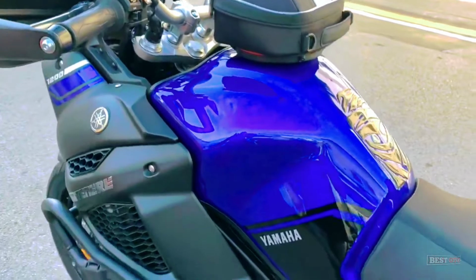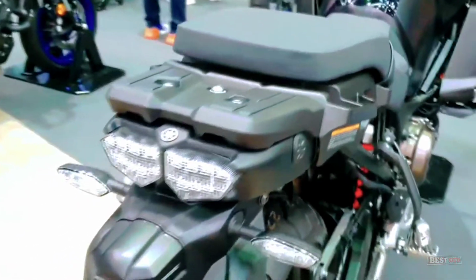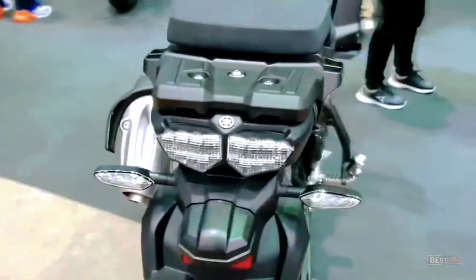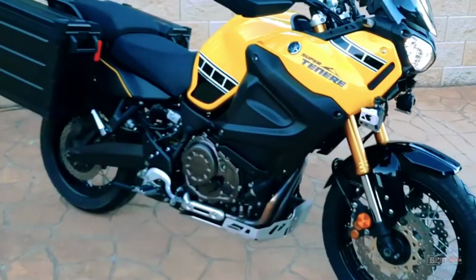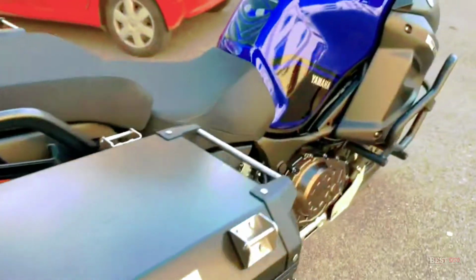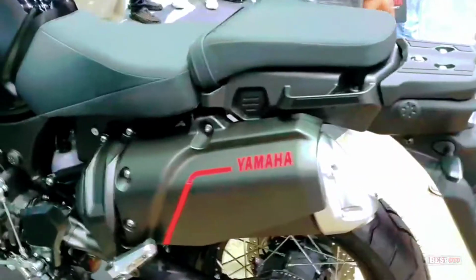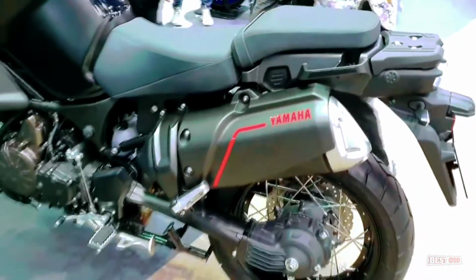A decade later, the Super Ténéré's 110 horsepower output and a hefty curb weight of 265 kilograms means it lags behind the latest GS in terms of performance, and the longer it takes means the technology is lagging too. It's hardly cheaper than BMW, making selling the Super Ténéré in 2020 an unpleasant task.